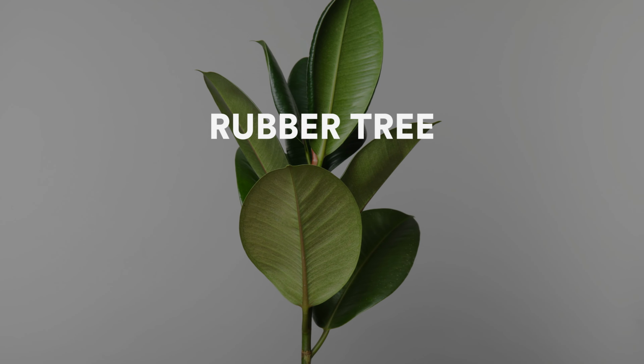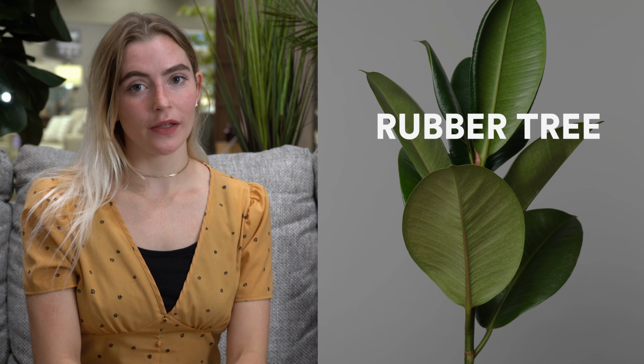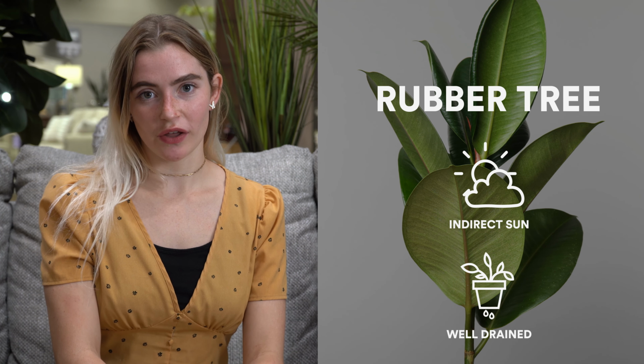Number 1 is rubber tree. This plant can grow 10 feet tall, so you do have to prune it back every once in a while. It needs indirect sun and well-drained soil. Number 2 is peace lily. Peace lilies are super unique because they don't need a lot of light to live. They can even survive under fluorescent lighting. They need partial shade and well-drained soil.